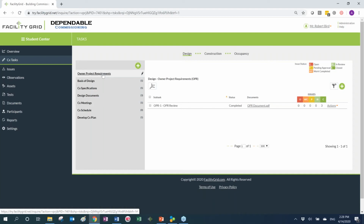So as I mentioned already, and for those of you who have attended several of my webinars, you always hear me talk about the fact that Facility Grid is a task-based process. There are two reasons I talked about this. Because first of all, this is really unique to how we do things.